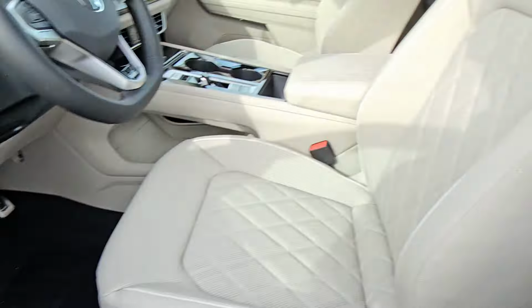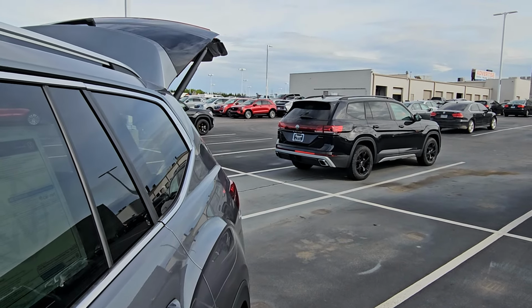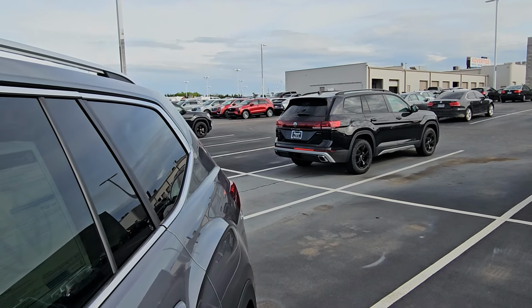You do also have a power lift gate. You can activate that from the driver's seat and do contactless pickup. So lift up and hold to close that, or just lift up and let go to open.